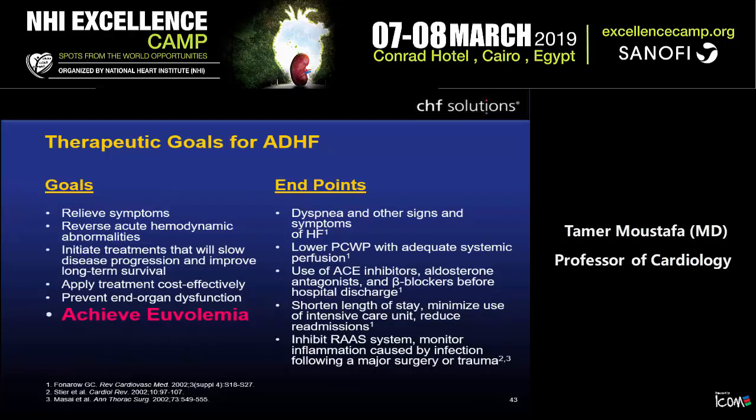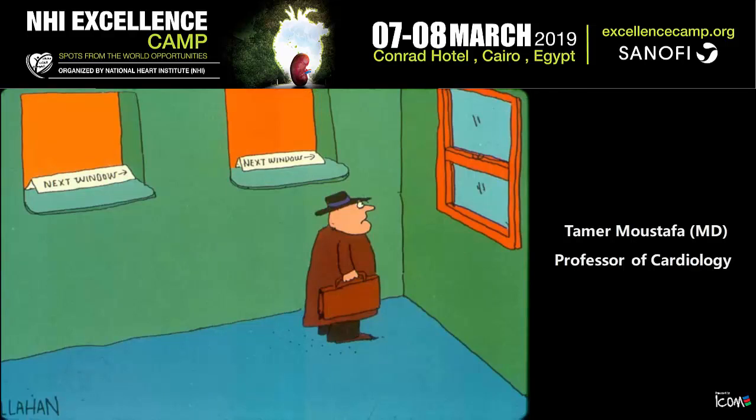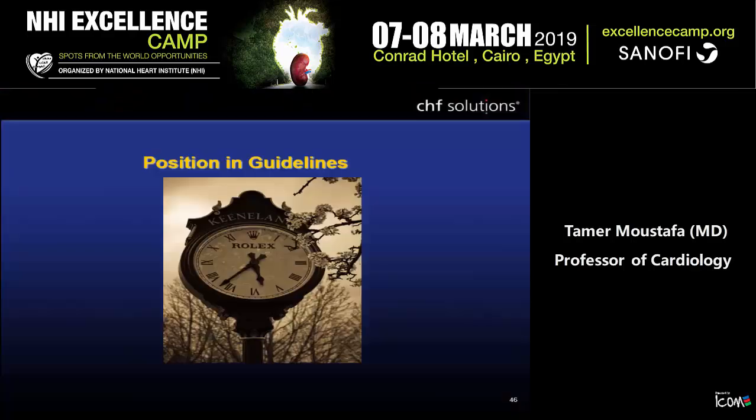So, the therapeutic goal for acute decompensated heart failure is to achieve euvolemia. There are persistent symptoms at discharge in a large fraction of patients admitted with acute congestive heart failure. We see that 51% are discharged asymptomatic, but 39% are discharged improved but still symptomatic. So this is 50% of these patients discharged improved but still symptomatic, and this is no problem to go home with some symptoms or not.